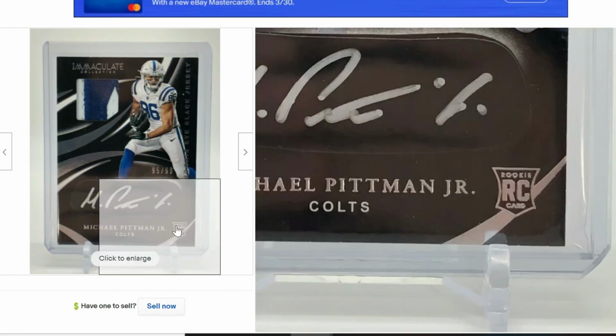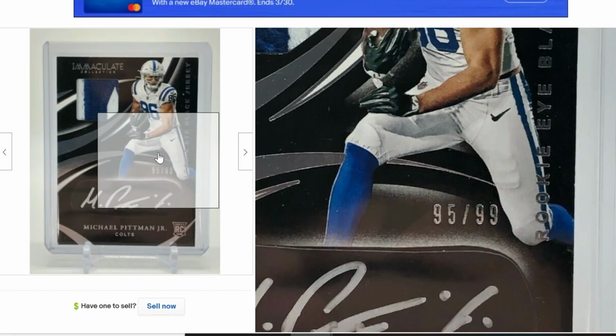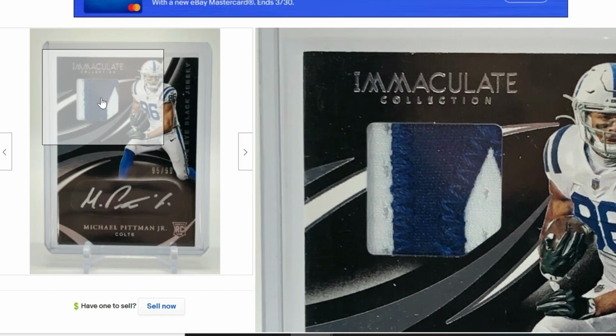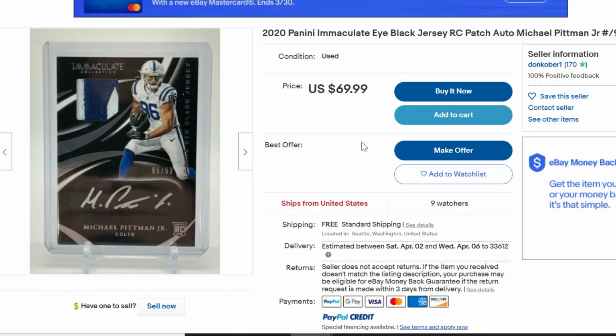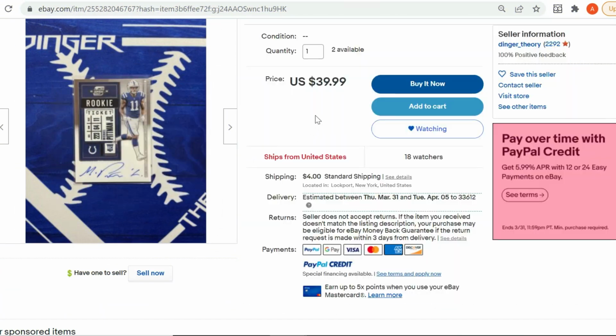So let's say you're looking at buying this card. 2020 Immaculate, eye black, on-card auto, patch inserted, numbered out of 99, Michael Pittman Jr., $69.99, or best offer, free shipping. Or maybe an Optic on-card rookie ticket auto, $39.99 plus $4 shipping.